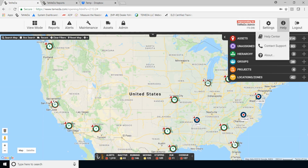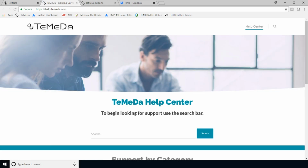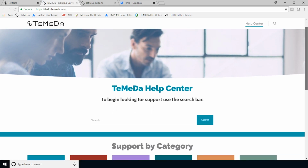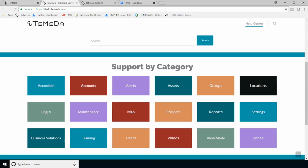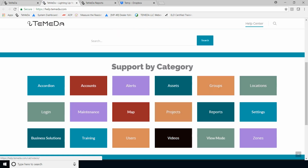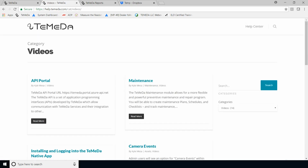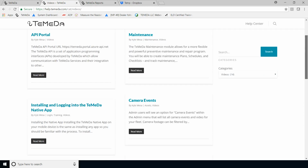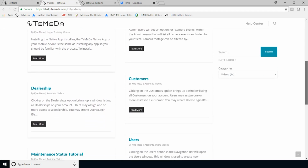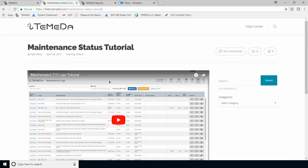From the Help tab, you will find ready support to get the most out of the Temeda app. We offer access to real people, not automated phone support, that are trained to help you solve any issues that you have. The Help Center offers you detailed how-to documentation covering virtually every capability of the system. We have webinars and video tutorials to walk you through the app step by step and click by click.